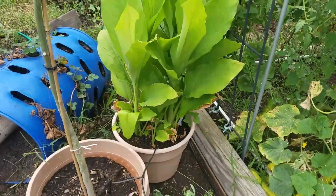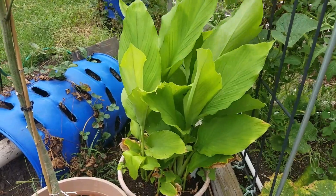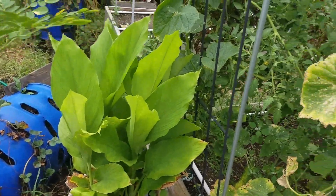And the turmeric is doing wow. This plant has gotten huge, and I bought some roots off of Amazon. I didn't know if they were gonna make it or not, but they're actually turning out pretty well.